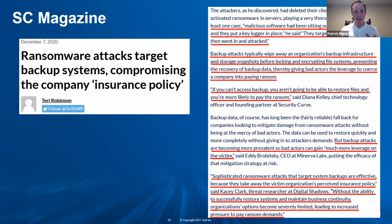This is typically the point in a conversation when I'm working with customers where they'll say, this is all great stuff, Patrick, but we already have a disaster recovery plan in place. If something happens to our production storage, our backups, let's talk about DR for a moment.